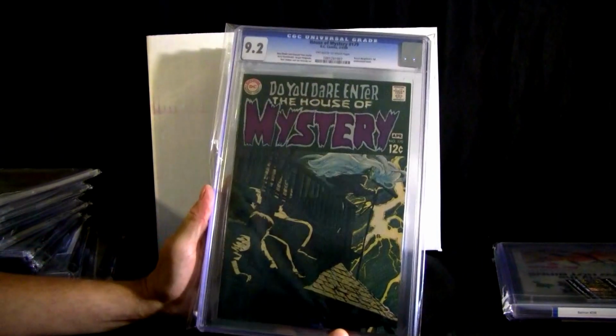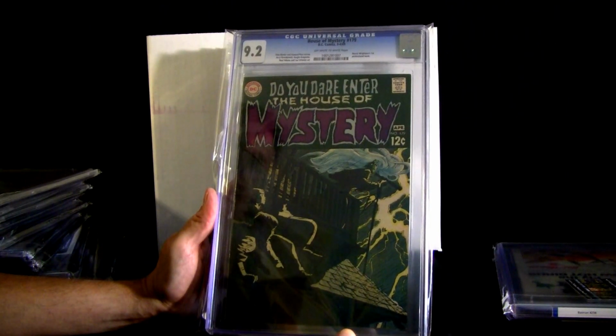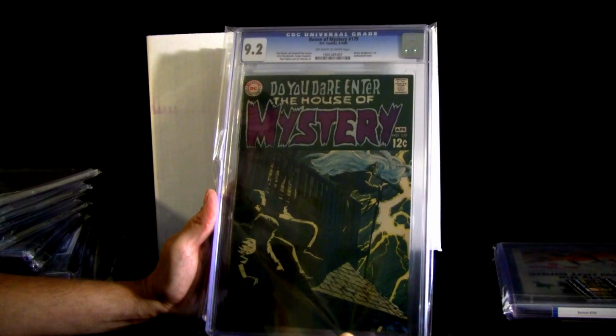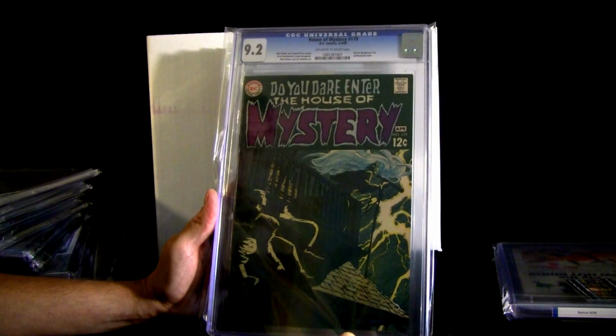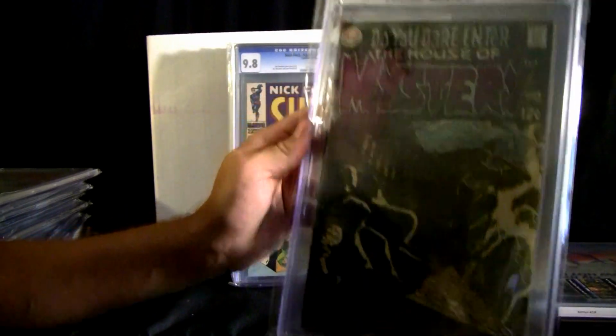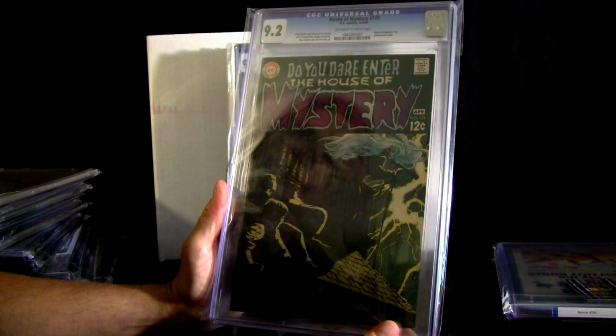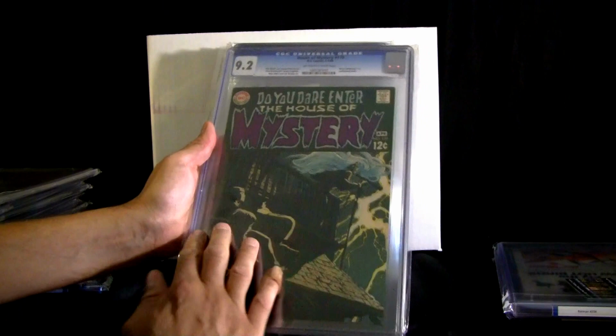House of Mystery number 179. I haven't seen this book for sale a lot. I've always wanted it. It's Bernie Wrightson's first professional work. Also has Neal Adams art inside. I won't be cracking this out, but anyway, yeah, I always wanted this book and finally got it. But yeah, again, nice dark green.